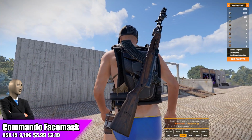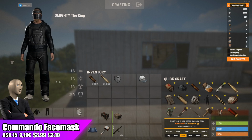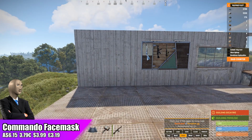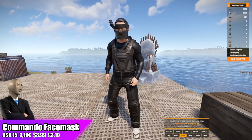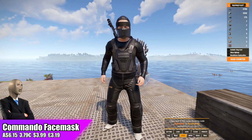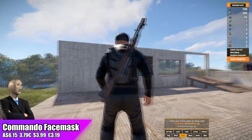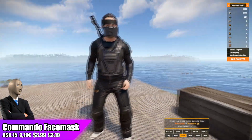In the screenshots, they're paired up with the Legacy clothing and the Legacy kilt, so they do look quite good with other gear, as you can see. Not that you'll be looking at it, but as I can see at least. So $6.15 is what they're going for. Pretty much that is the elephant in the room. That's the price, and it is a little bit too expensive in my opinion.